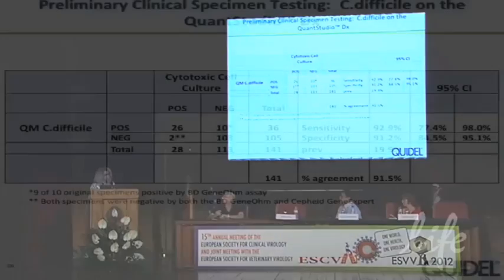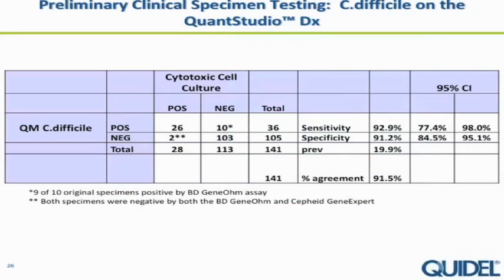We've also done some very initial clinical specimen testing on the QuantStudio DX platform and found that our initial sensitivity and specificity were in the 90s in comparison to cytotoxic cell culture. And 9 out of the 10 that we picked up in addition, in comparison to cytotoxic cell culture, were also positive by BD genome assay. And then both of these negative specimens on the Quidel molecular C. diff were negative by both the BD genome as well as the Cepheid gene expert assay.